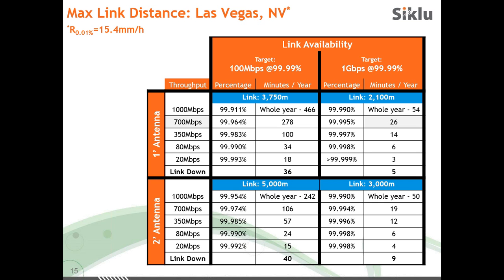So, installation, and basically what we see here are the numbers in minutes of downtime from modulation. If you look at one example, let's target 1 gig at 4 nines: we can have this availability for approximately 2 kilometers, which is about a 1.5 mile link. And if we look at approximately 2.5 miles, we can have 100 meg to this distance with this availability. So this is an example of Vegas.